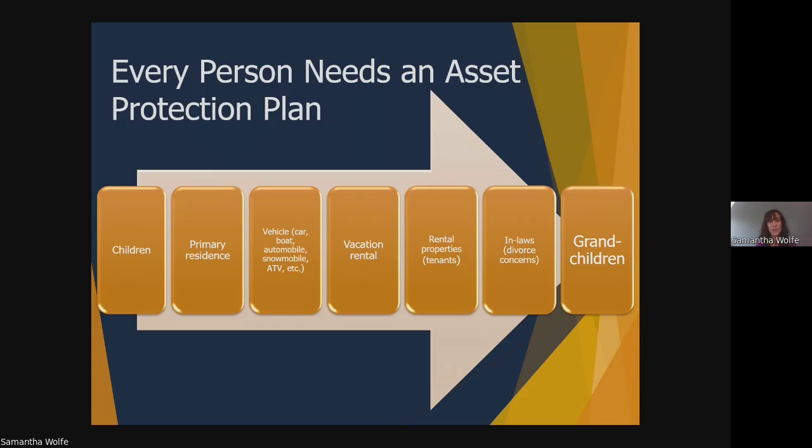So every person needs an asset protection plan. That could be because you have children who are underage. It could be because you don't like the in-laws and there are some divorce concerns. It could be that you want to protect your primary residence against a Medicaid recovery lien, because like I said, the primary residence is an exempt asset. But there are two things that can happen. Number one, if my dad's in a facility and my mom decides to sell the house, then those proceeds that were exempt when it was the primary residence are now available for his care because she liquidated it. And that's important, because in the example where my mom only needs assisted living level care, she would need those sale proceeds to pay for her care. So sometimes protecting that primary residence is really important.